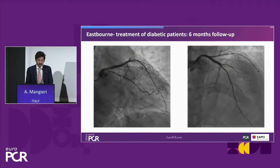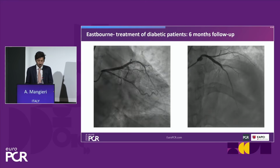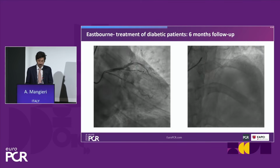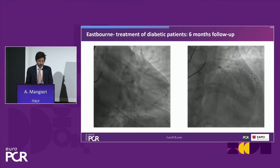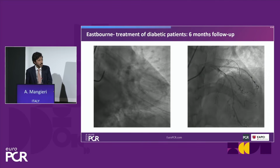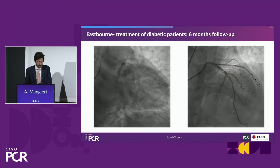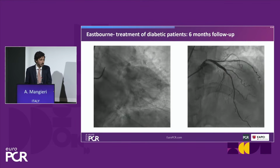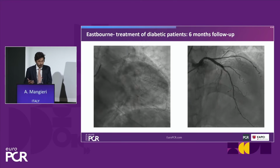The patient came 6 months after for an angiographic follow-up, and you see that there was, of course, patency of the stent placed in the proximal segment of the LAD. We also dilated the diagonal, and you see that there is still a dissection, but the flow is good, and essentially we observed a nice sealing of the mid-distal portion of the LAD with a perfect distal flow. Also, the situation on the obtuse marginal is good, and so this patient was safely treated.